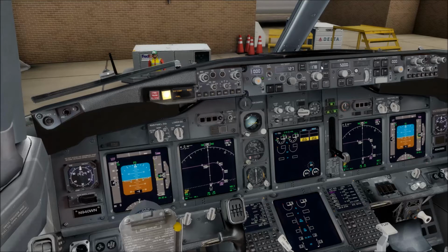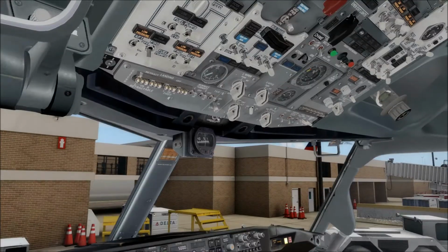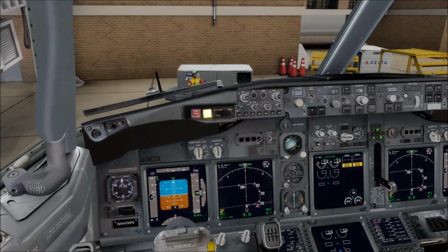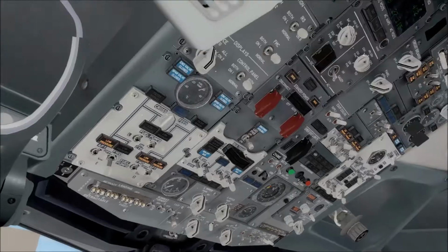Like so. We can have VNAV and LNAV on the ground. This is an RNAV departure, and the current altimeter at Memphis is 2990. And that is set. Okay, so the APU should be running here, which it is not quite. We'll wait for that to finish firing up. And once the APU is online, then we can, and there it comes, APU gens on the bus.